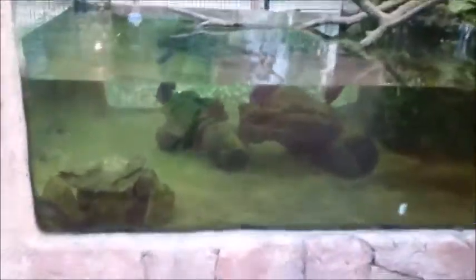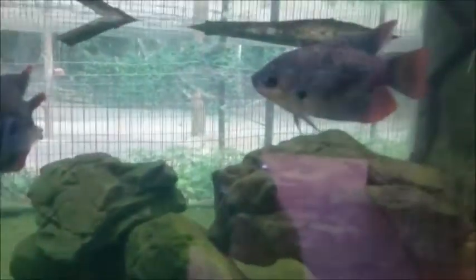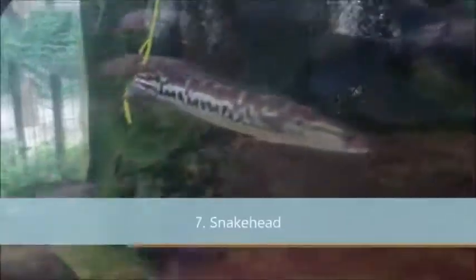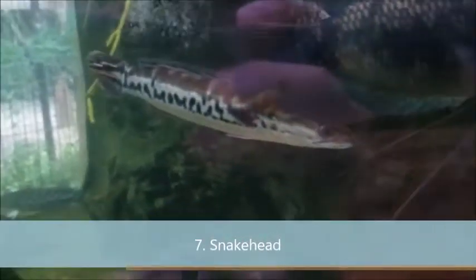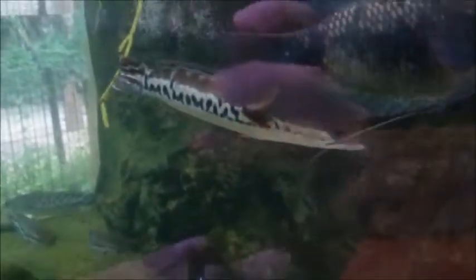All right, on the other side of the aquarium, we have some fish here. A smaller catfish frolicking here. And wow, wow, wow, what do we have here? A snakehead. Hello, Mr. Snakehead. This is not the biggest snakehead I've ever seen. I think it's in its juvenile stage. Alright, moving on. Let's get inside, shall we?